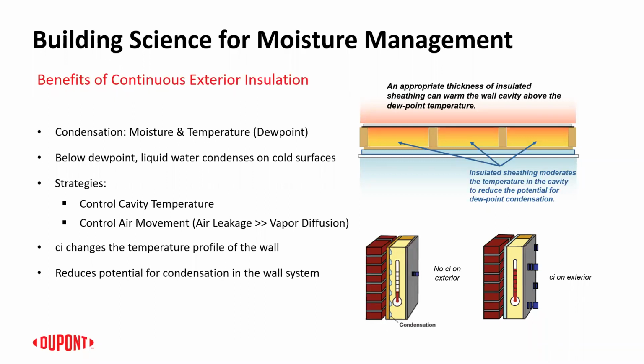So this is where using continuous insulation can help. So CI has the ability of changing the temperature profile of your wall by warming it up. And that's going to, in turn, reduce the likelihood that any of those critical area surfaces will have temperatures that fall below the dew point temperature, which, as you now know, can lead to condensation developing. So that's yet another benefit in using CI on your building.